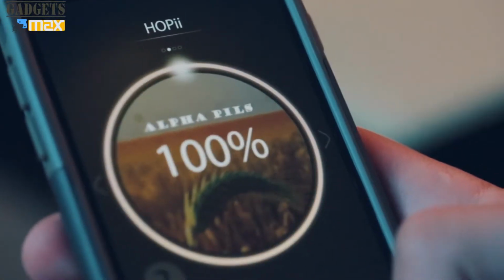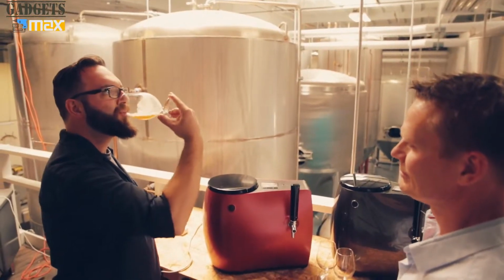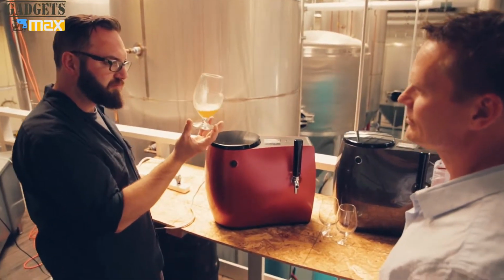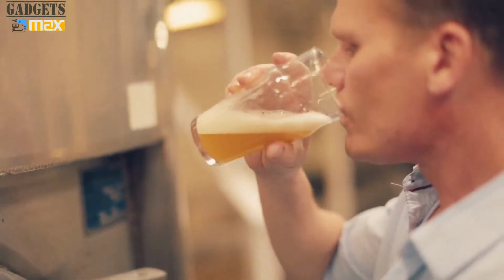It'll tell you when it's 100% done. It knows when the gravity's low enough, it seals itself up, it carbonates itself, and then you get to pour it right there. You get to have the perfect pint, the perfect head retention, the perfect carbonation level, the perfect aroma, the perfect flavor, the perfect mouthfeel. Beer like we drink from our bright tanks.